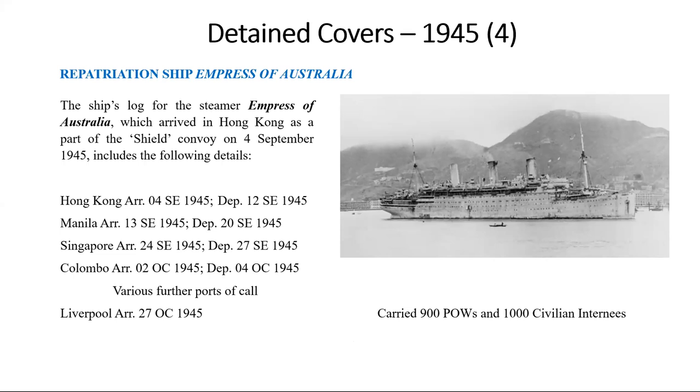And I managed to get hold a while ago of the ship's log for the Empress of Australia, which arrived with the Shield convoy. This brought troops, RAF, and so on, arriving on the 4th of September. And it then departed on the 12th from Hong Kong, and then Manila arrived, departed, then to Singapore, Colombo, Aden, Gibraltar, and arrived in Liverpool on the 27th of October, 1945. Initially, it carried 900 POWs and 1,000 civilian internees.